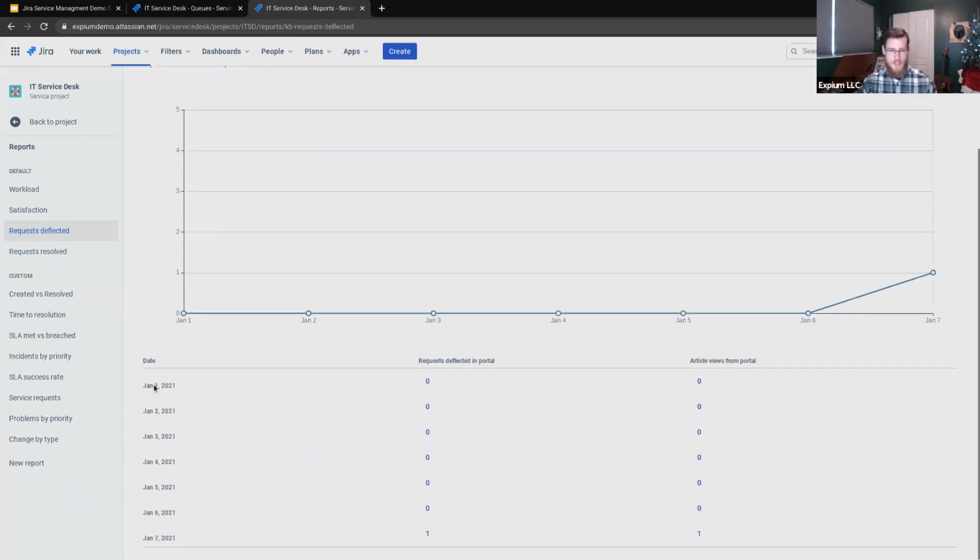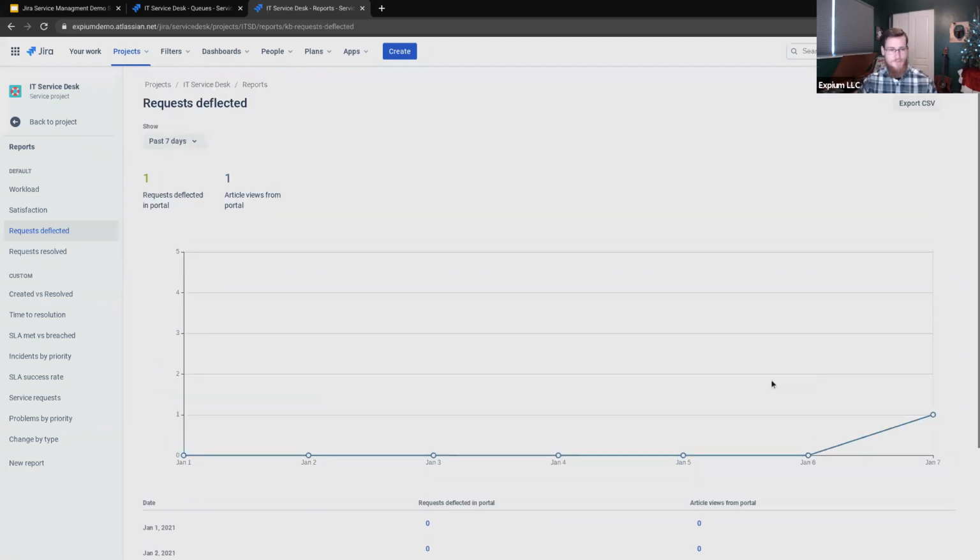And then down here, you can get a day-by-day assessment of how many requests are being deflected in the portal and how many articles are being viewed on that day in the portal. So.